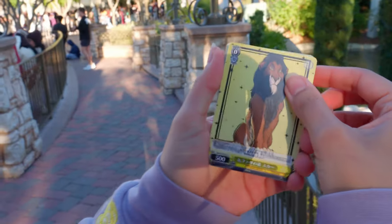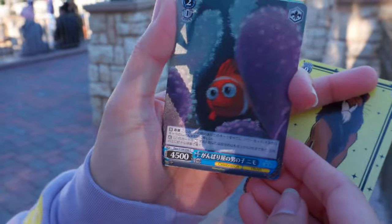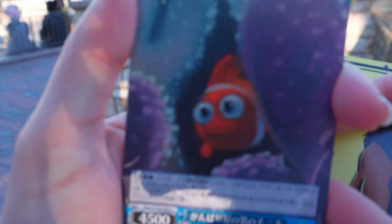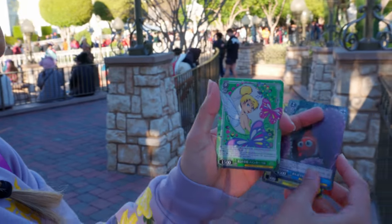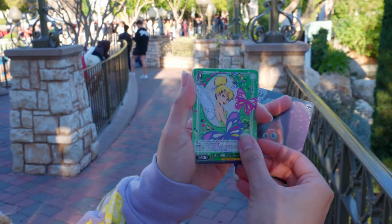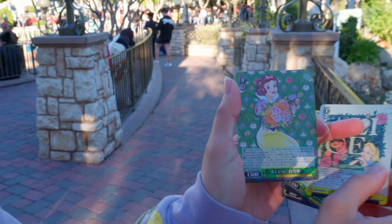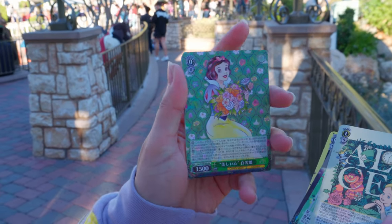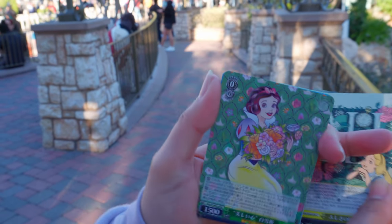Okay. We have Scar. Oh my goodness. That is one of my favorite cards, by the way. It's just so derpy. I love it. Tinkerbell. Another Alice. Oh my gosh, this one is so pretty. Is that a holo? Yeah. Oh, that's nice. Very cute.